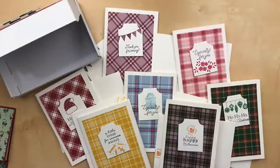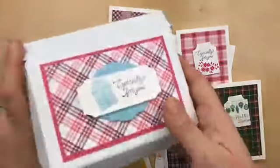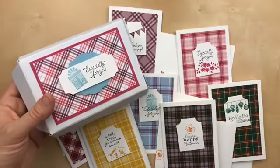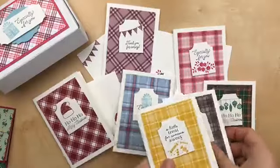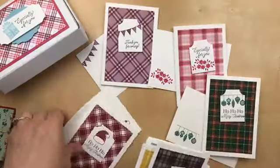You could just keep going, but all 7 cards with their envelopes fit into this little box, which I decorated with another plaid pattern on top. So many uses for this plaid tidings paper. This is a really easy note card set. You could make up a whole bunch of these and give as a gift.